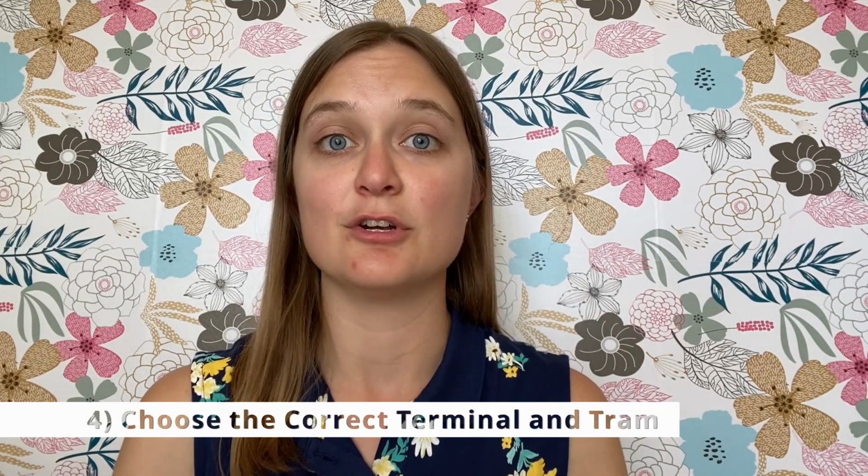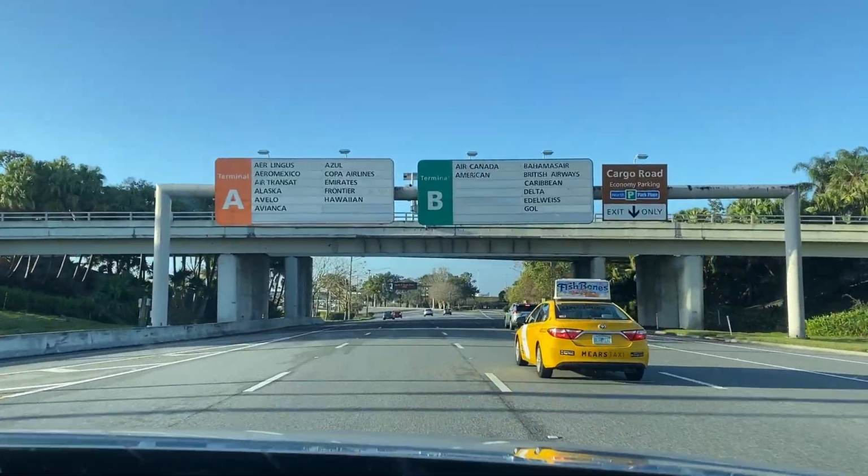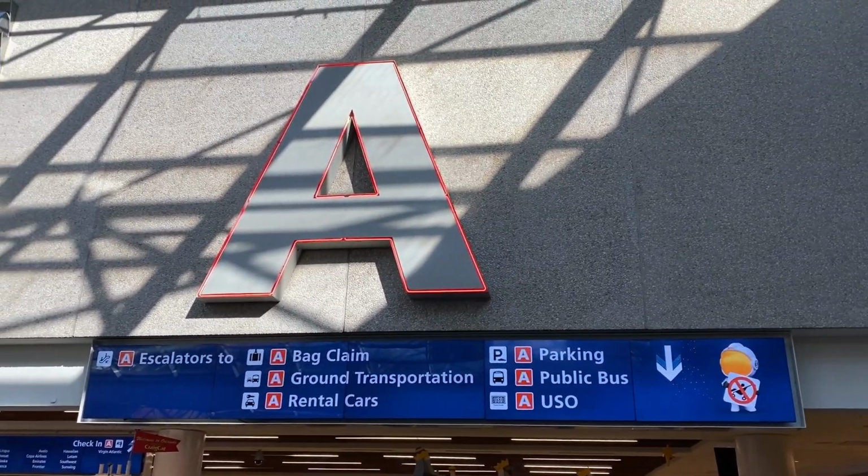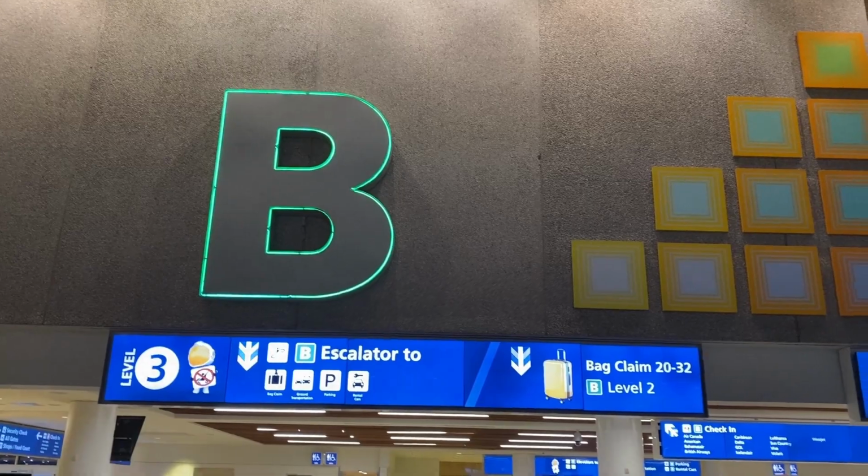The fourth thing I want to recommend to you here is to ensure that you have the correct terminal and tram. Now, the way the Orlando airport is set up is there are 2 terminals that you can go to. There's Terminal A and there's Terminal B. Different airlines are located at each of these terminals, but the thing that's very important is that there are separate security checkpoints that you have to go to access each of these terminals. So essentially, if you're looking to go to Terminal A, you have to go through the Terminal A security, and if you want to go to Terminal B, you have to go through the Terminal B security.